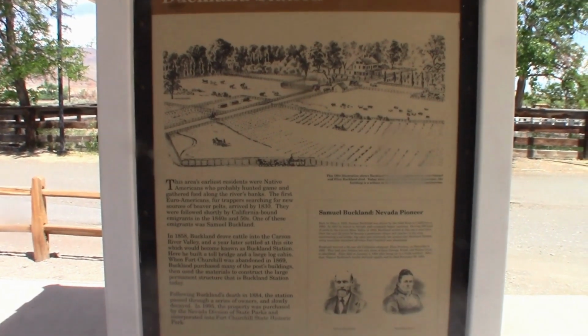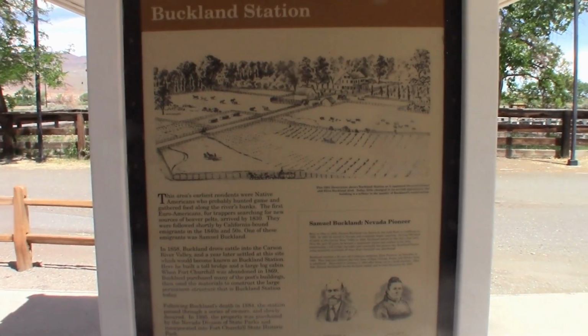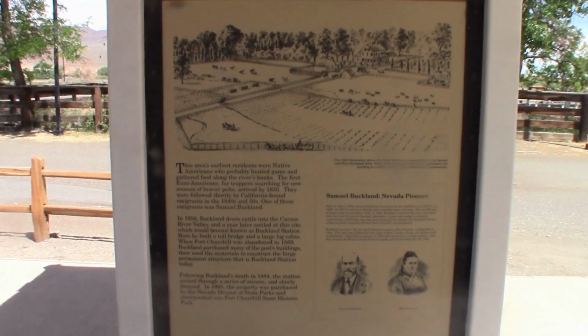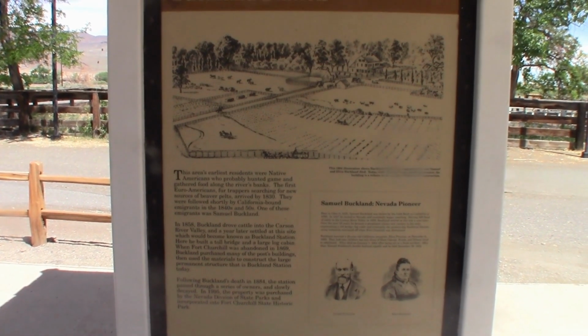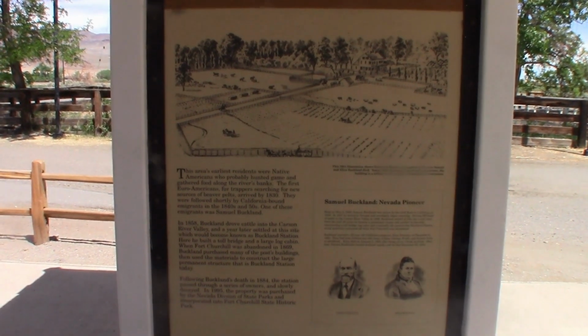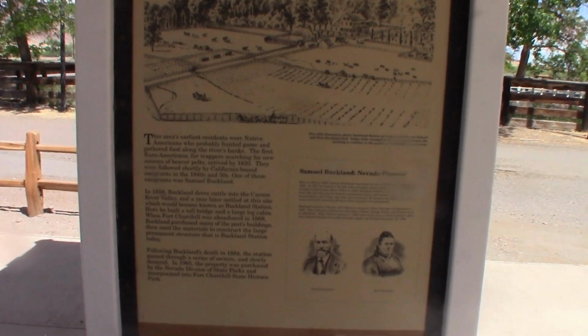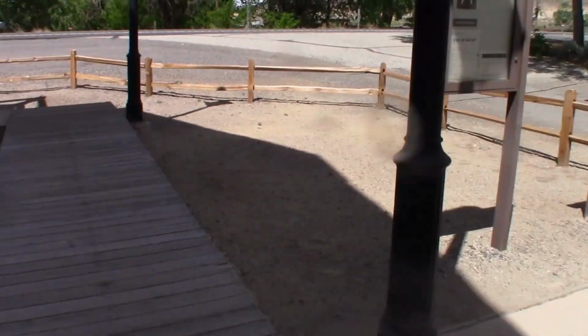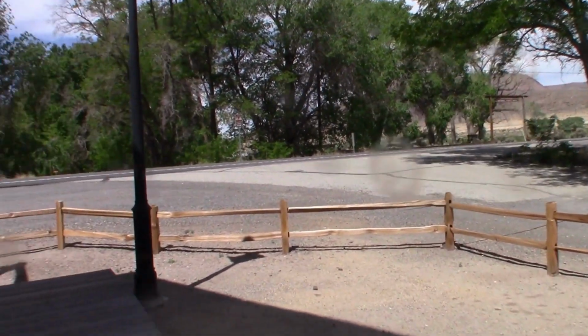So I guess Samuel Buckland was a pioneer, and this is his home. That's what Buckland Station is. Following his death in 1884, the house passed through a series of owners, slowly decayed, and in 1995 it was purchased by the state parks and taken into Fort Churchill State Park.